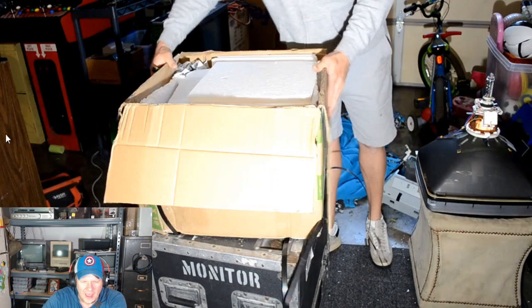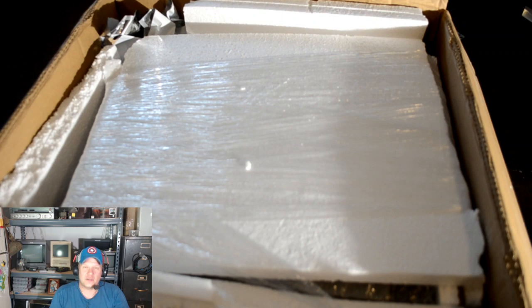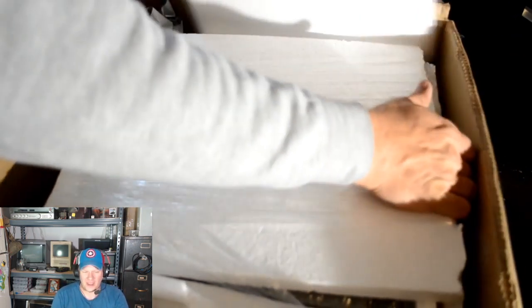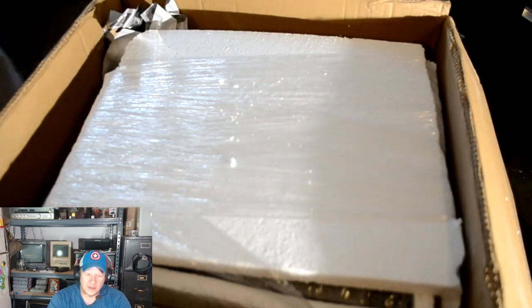$393.38, okay? And this was no joke, ground shipping from Indiana down to Tennessee in about 20 hours. It took FedEx 20 hours for ground shipment to get it from Indiana to my house. Not even a full day, because I was in contact with the seller. And this seller did a pretty good job with packing.